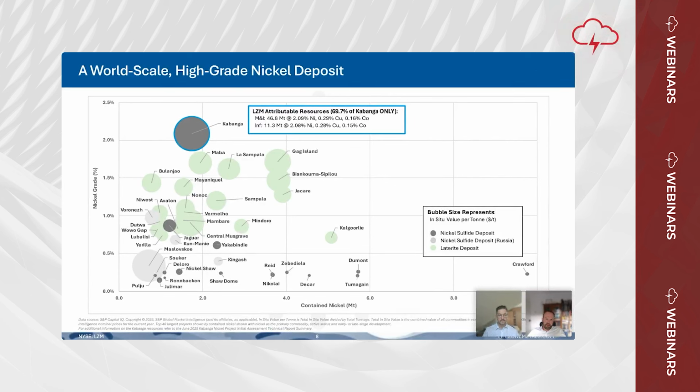Here now we are at attributable resources. That means we have the Tanzanian government at 16%, and in the structure BHP is 17%. So this reflects around 70% that is attributable to Lifezone shareholders. But what this really shows, these are the top 40 projects globally, is that there is a significant gap between Kabanga and most other undeveloped or even developed nickel deposits out there.